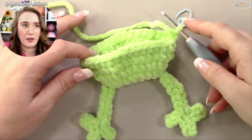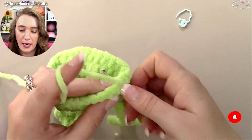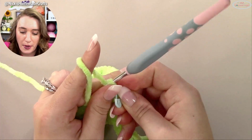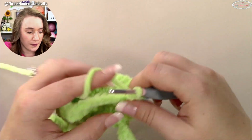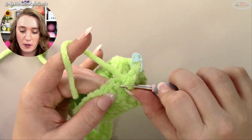All right, so far it's going to look like this after you're done with your 2 additional rounds. And we're going to go into round 6, and there we're going to do some decreases. So you're going to make your very first single crochet stitch and you're going to add your stitch marker back. And we're going to do 1 more single crochet stitch. And now we're going to do a decrease. So you're going to go through the front loops of 2 stitches. So it's going to look like this.